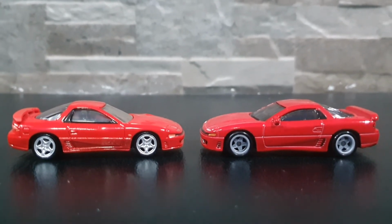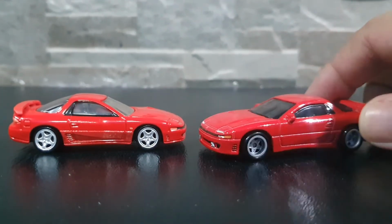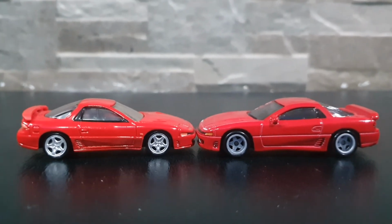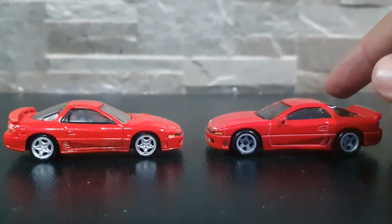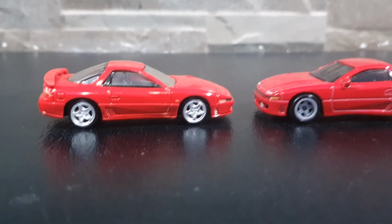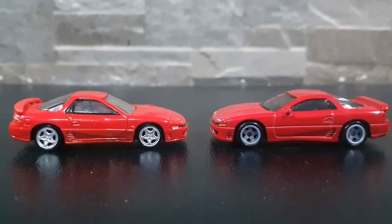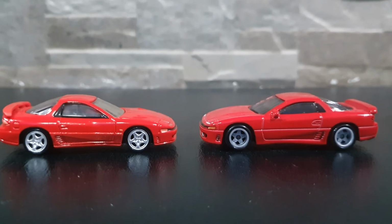So yeah, the Hot Wheels, it's still a beaut, still got this wonderful stance, rubber tires, nice metal chassis. But when compared to this Tomica, this much older model, it actually gets put in the shade. The only reason that I can't grade this Tomica any higher than this Hot Wheels is simply that the Hot Wheels gets a 10, and I can't, in good conscience, give the Tomica an 11. But the Tomica Premium definitely wins this head-to-head.